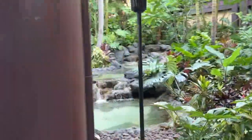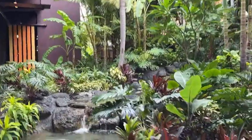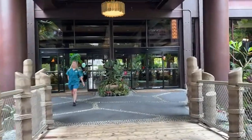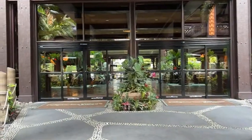We are here, as you can kind of tell, at the Polynesian. It's one of the original resorts here at Disney World in Orlando, and I wanted to come and just give you guys a quick tour of the resort.